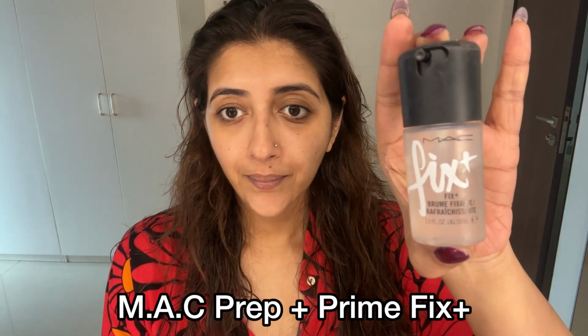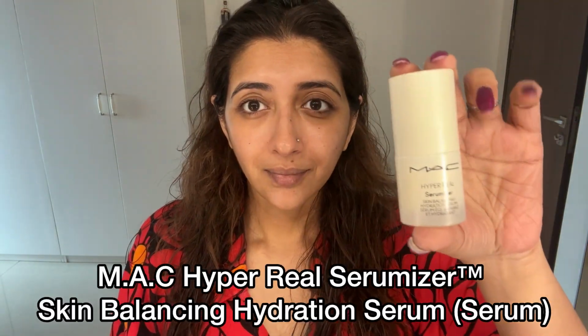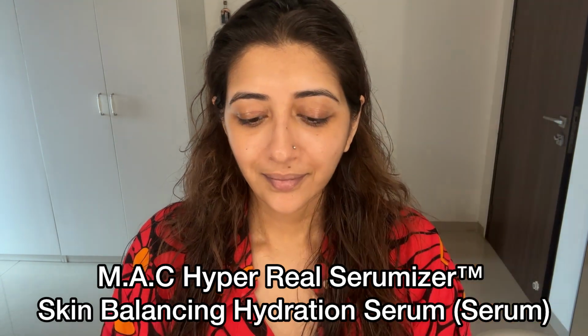I like using this spray as it makes me feel really fresh before makeup. And as always, a moisturizing primer is important to me because for daily makeup, my foundation will always be powder based. My looks are usually so easy and so light.